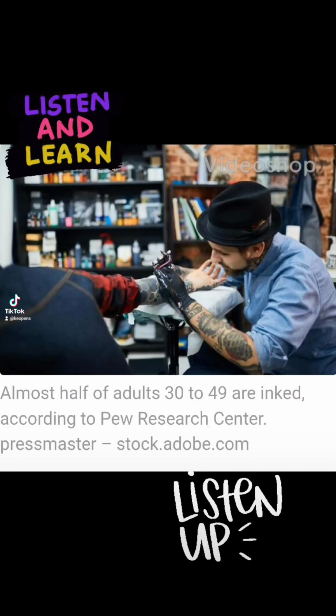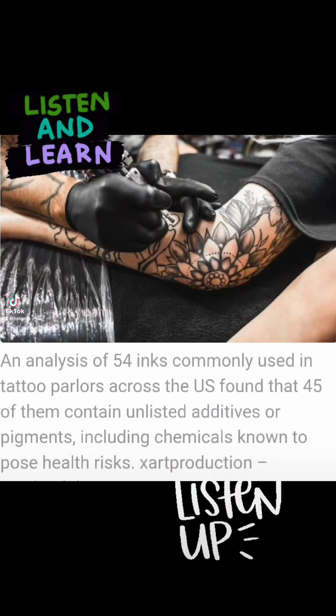Americans are unwittingly exposing themselves to tattoo inks that contain organ-damaging chemicals, disturbing new research has revealed. An analysis of 54 inks commonly used in tattoo parlors across the United States has uncovered that a whopping 45 of them contain unlisted additives or pigments, including chemicals known to pose serious health risks.